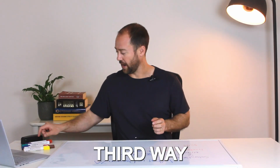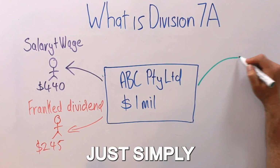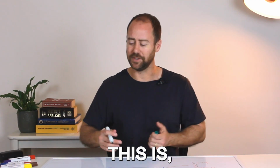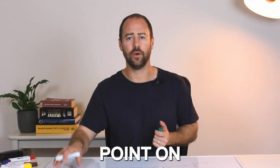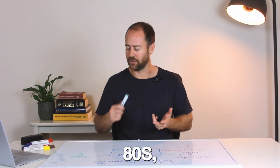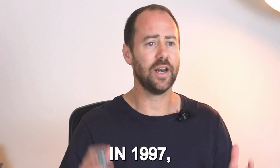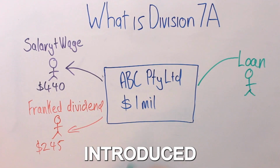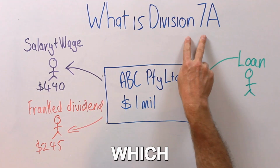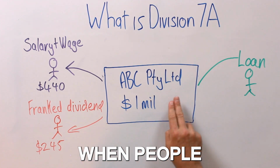There is a third way to get the money out of the company, and you can just simply loan it to yourself. The great thing about this is that there's no taxing point on a loan. This was a really popular strategy in the late 80s, early 90s, and it worked really well. However, in 1997, the ATO introduced what they call Division 7A, which are the rules that are aimed at addressing this second layer of tax when people loan money out of a company.